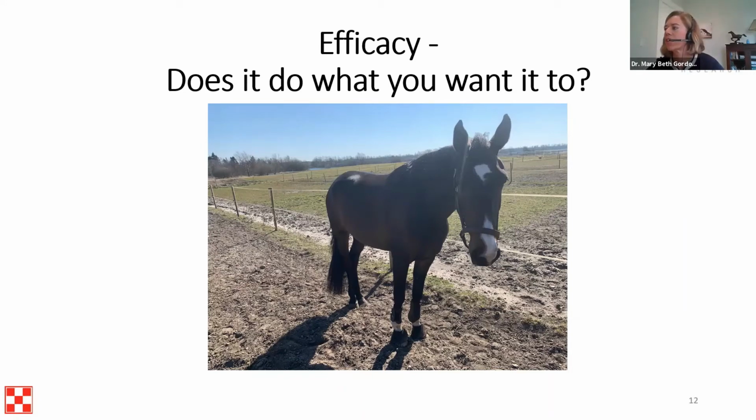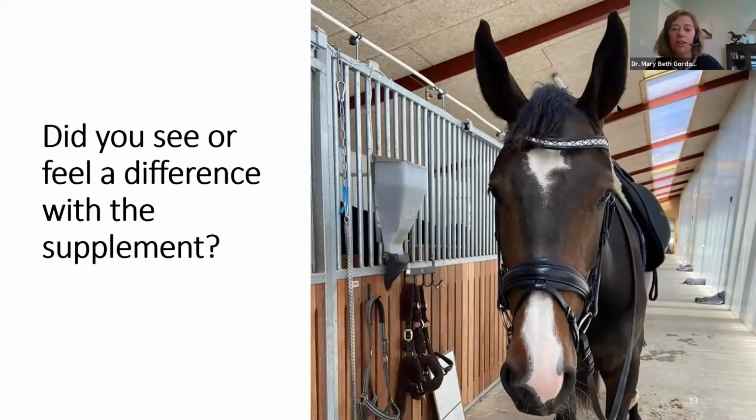So for example, I've got this cute little horse here, and she's got a nice set of large ears on her head. And if someone came and tried to sell me a supplement saying, well, I'm going to shrink this horse's ears because we don't want her ears to get any bigger, like, we do not want this horse to look like a donkey. Okay. And I feed her the supplement for 3 or 4 months, and the mare's ears look like this. Okay. I did not see or feel a difference with the supplement. Her ears continued to get larger as she grew.